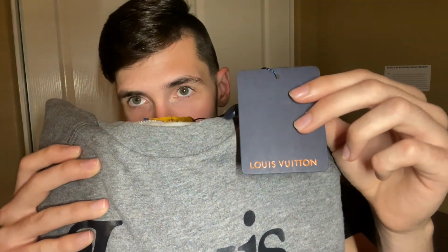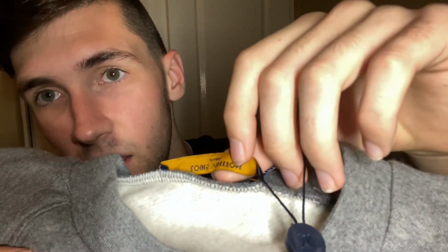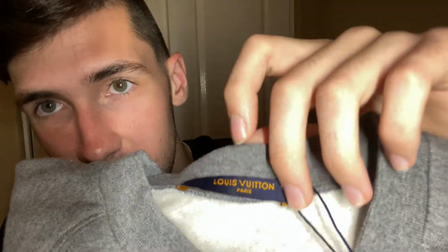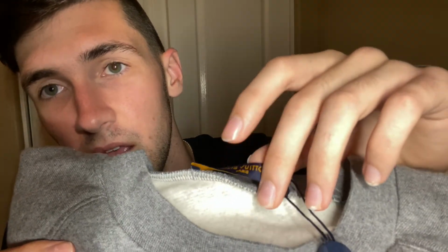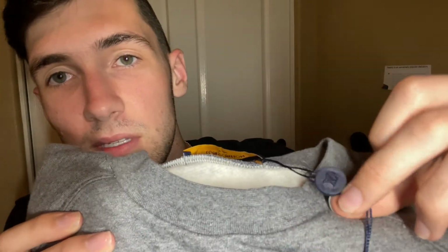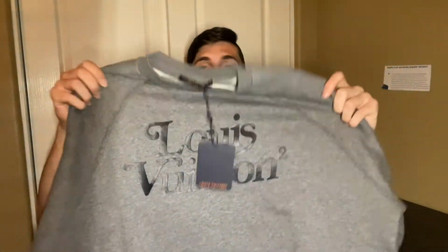But yeah, you can see the Louis Vuitton tag right here. Here is the collar tag. See Louis Vuitton. It's kind of a navy color, it says Paris, and on the inside it's kind of a yellow color. If you're looking to authenticate, just look at this. If this side's blue, it's fake. If the letters don't go through, it's fake. If this button right here doesn't have LV on it on both sides, it's fake. So be looking out for that if you have it in hand, or if you're legit checking it. And let me just show you the full thing.